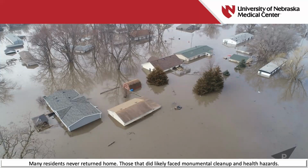We had many residents, as depicted here in the town of Pacific Junction, Iowa, many residents that were never able to return home. And those that did, as you can well imagine, faced monumental cleanup and extreme health risks and hazards as they went about trying to recover their property.